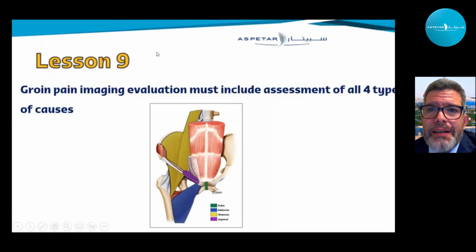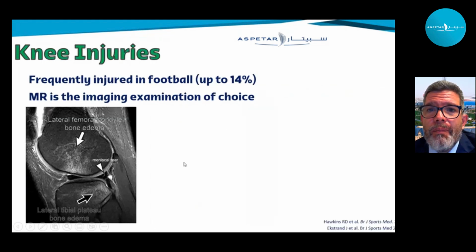Another lesson we take from the radiology side is that groin pain imaging evaluation should assess all 4 types of causes, and this is possible with ultrasound and with MRI as well. So let's go to the knee injuries. The knee is frequently injured in football, also up to 14% of the cases, and MRI is the imaging modality of choice.